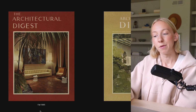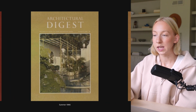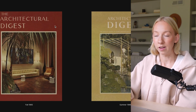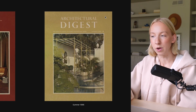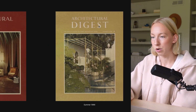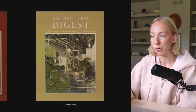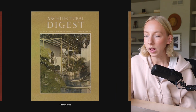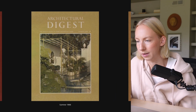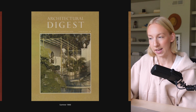And then from fall of '65 to summer of '66, we're seeing a completely different masthead. Architectural Digest, they've dropped the "the", and we're just doing Architectural Digest in this completely different font, completely different layout, still doing this box though. And now we've added a tagline. The quality guide to home decorating ideas.